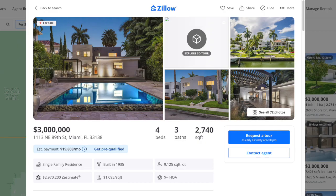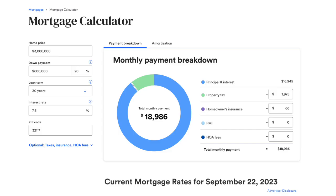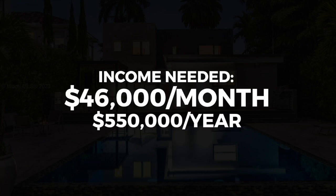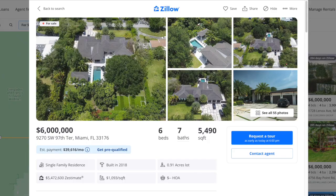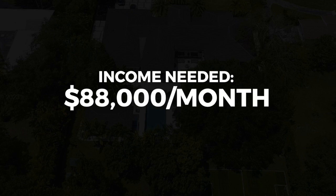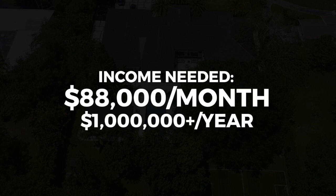And for a $3 million home, your monthly payment would be $19,000 per month, and you would need an income of $46,000 per month, which by the way is $550,000 per year in order to get that home. Then for a $6 million home, your monthly payment would be roughly $38,000, and your income would need to be $88,000 per month, which is just over $1 million per year.